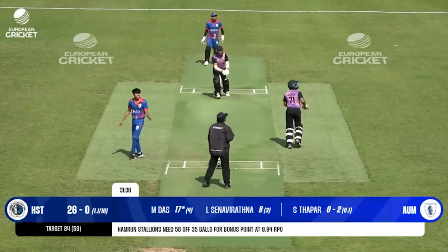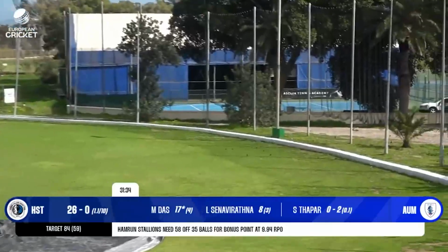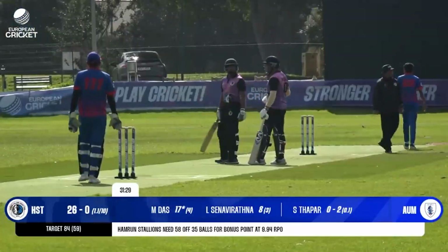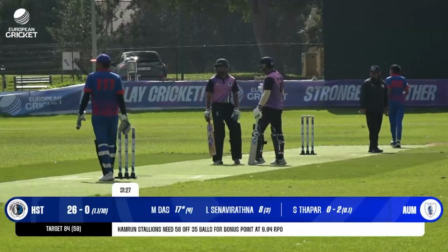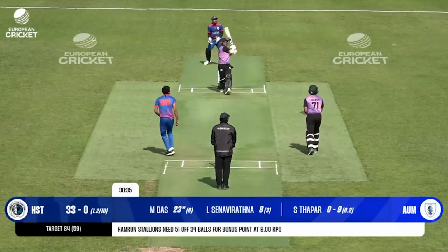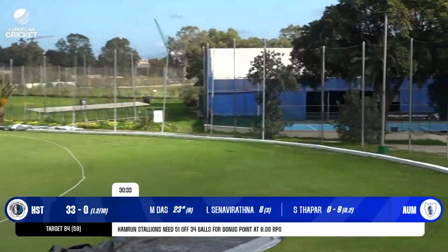Oh, no. Well, that's got to be a 7-up, I reckon. The umpires are on the walkie-talkies here, Tina, but that's not a good delivery. Thapa delivers a bad one, and he gets whacked for a big 6. Just off the 8 deliveries, and that one, well, that's where you don't bowl to him.